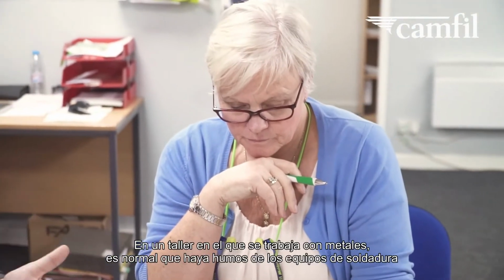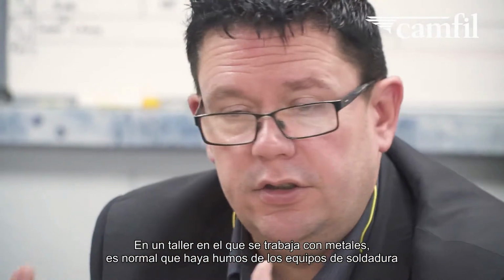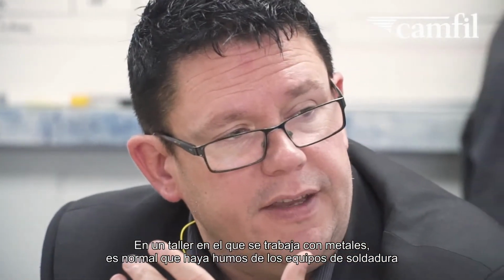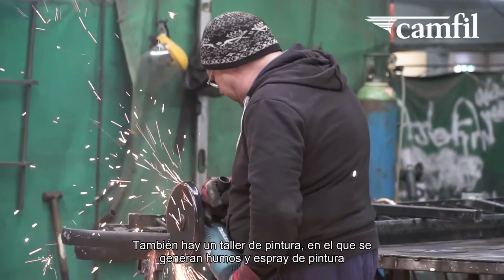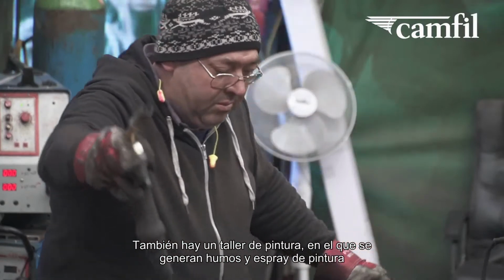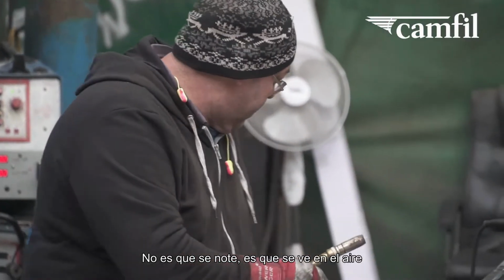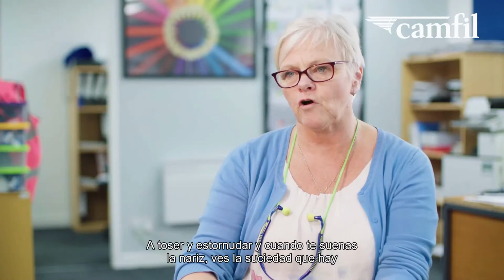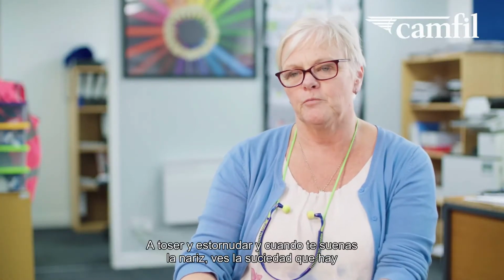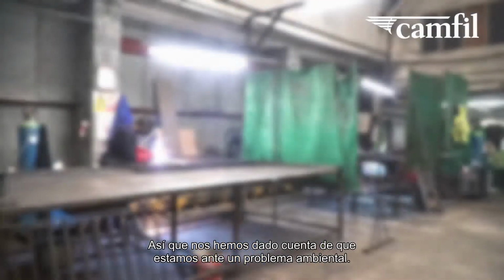It's a metal fabricating workshop, so you've got the fumes from the welding kits, you've got the grinding and the grinding dust. You've got a paint shop where you've got the fumes and the paint spray. You couldn't just feel it, you could see it in the air. We had quite a few people that would have coughs and sneezes and you blow your nose and it's dirty. So we knew there was an environmental issue there.